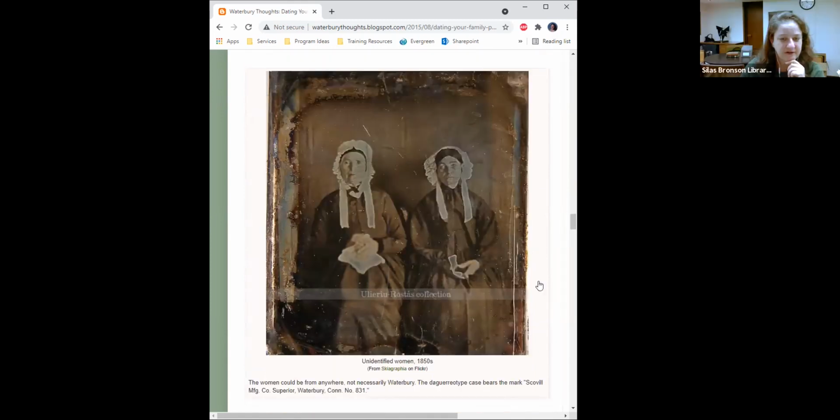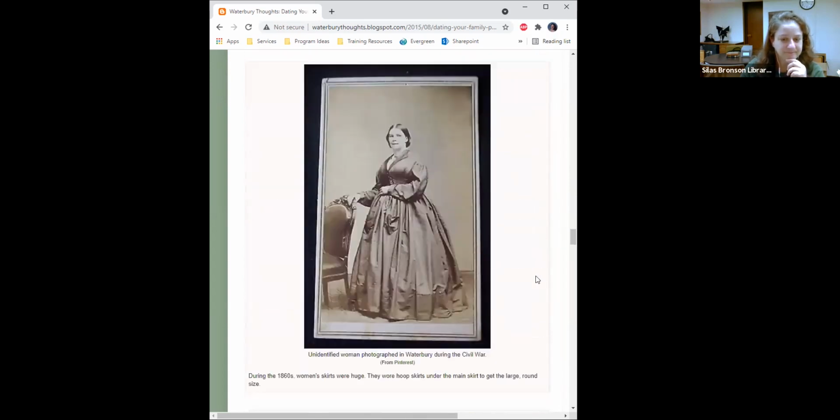So this is another one where this is a photograph that was in a Scoville case, but that doesn't mean the photograph was taken in Waterbury. Civil War outfits that women wore. The Civil War era is when you really see a flourishing of the carte de visite, the small paper photograph that is mounted on a little piece of cardboard, fairly small. There was a huge boom in photography and in those carte de visites during this time period.